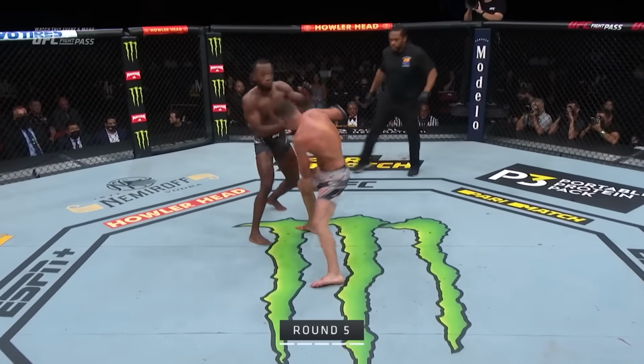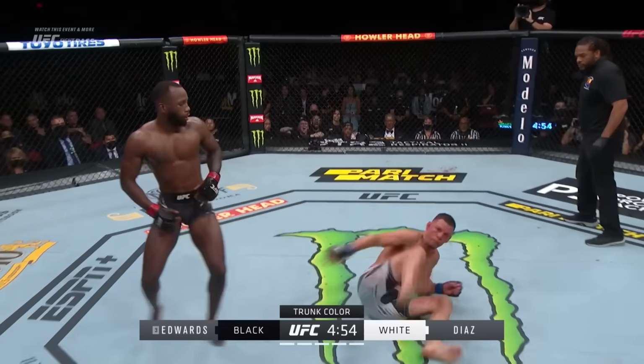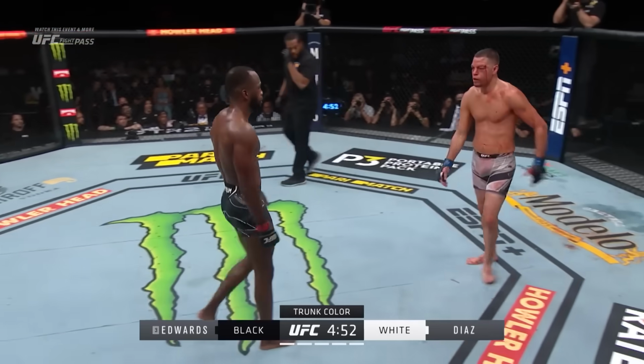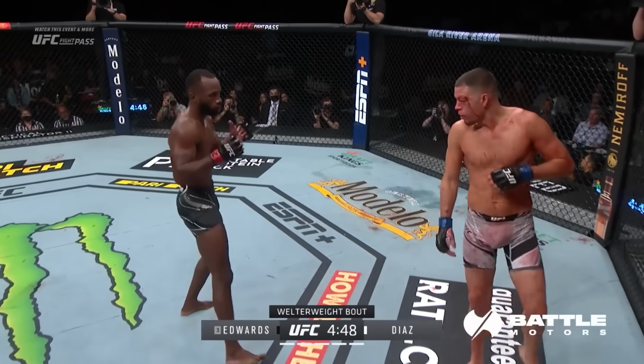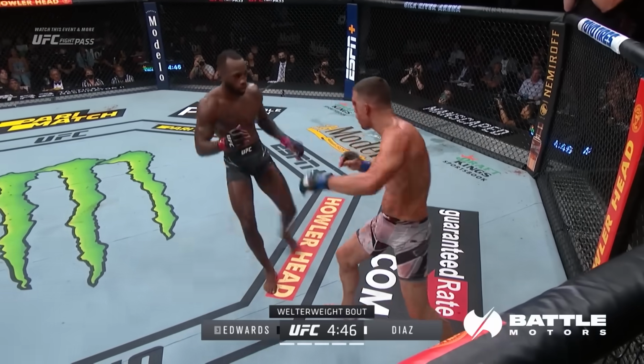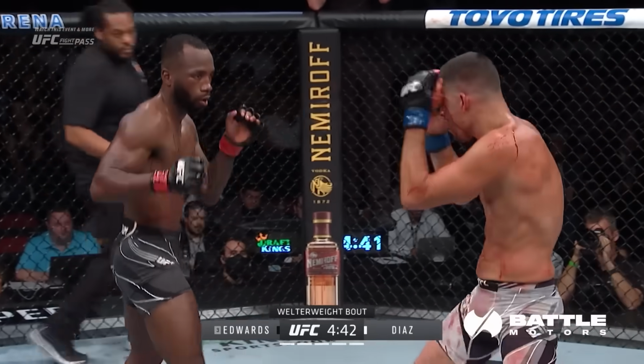Final 5 minutes. Ooh, 1-2. Yeah, he knew he was going to come out. His corner warned him, and now he's going to let him know right away, hey, you come in here, you're getting hit. That's really good work there from Leon to stand his ground right off the bat in this 5th round when you know Nate's got to come out with a sense of urgency.